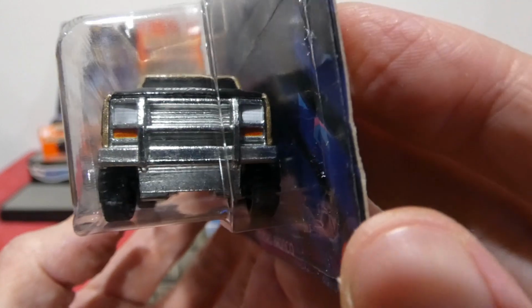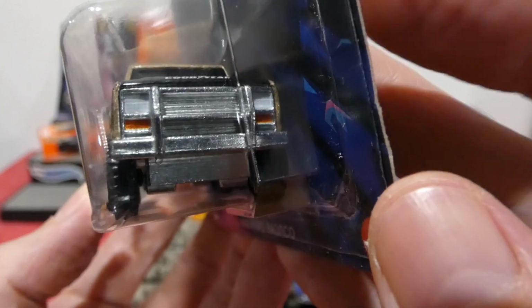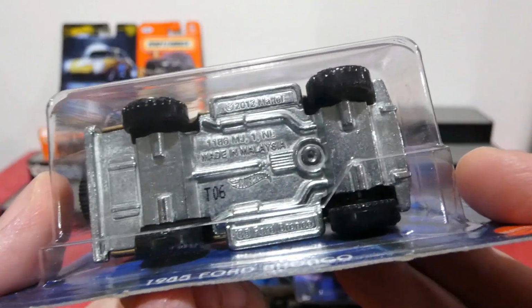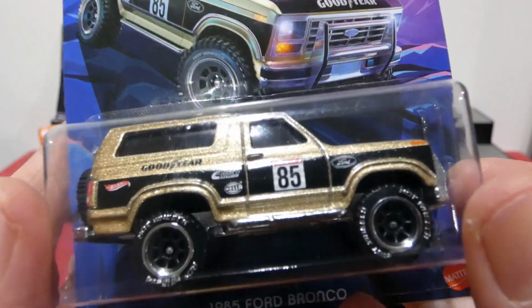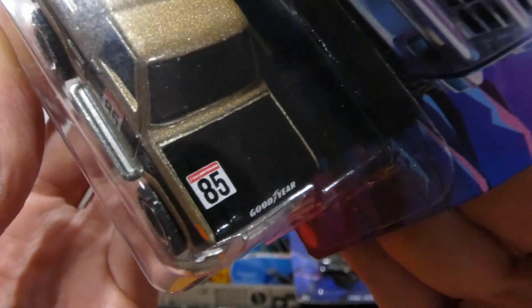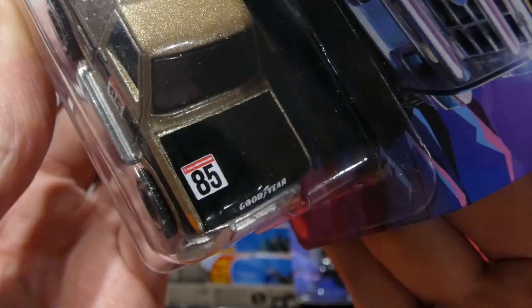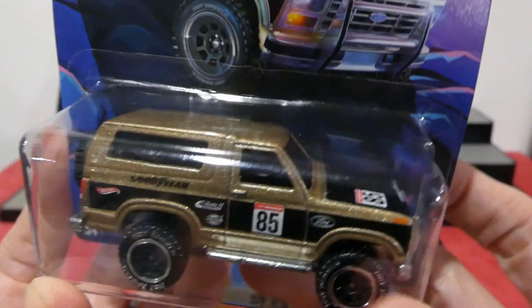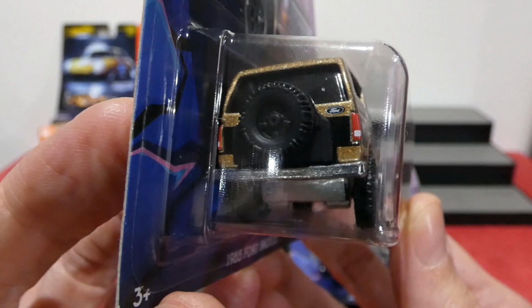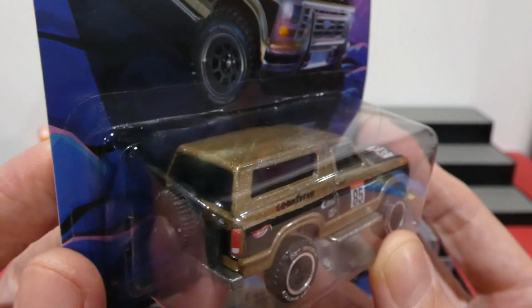Around the front there, we get headlight details, indicators painted on there, and you might be able to notice that this actually has a metal base on this. Yes, there we go, there is the base there. So this is actually a metal base and a metal body construction. Very cool. On the bonnet there is a little Goodyear sticker and a number 85, blacked out bonnet. Around the back there we get all of the painted details on the rear, the Ford badge, we got a spare wheel, just super well painted up.